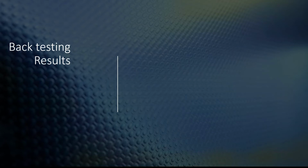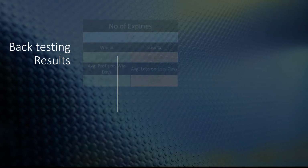Now let's look at some back-tested results. It is critical to see how this strategy has performed over a long period of time. I myself have executed this strategy over the last 14-15 months, and the outcomes have been very positive. But let's look at some back-tested results for the last 3 years.